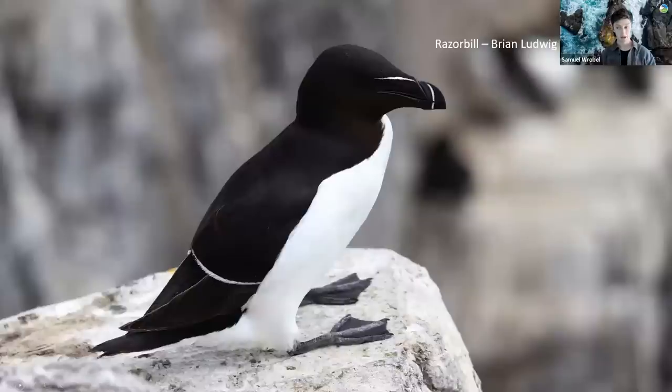It can be difficult. In flight, sometimes there are really good ways to distinguish between them. Razorbills tend to have a little bit more white on their flanks behind their wings. It just shows a little bit more as they're flying along. But also between all these three auks that we're just talking about here, the way that they fly can be slightly different.